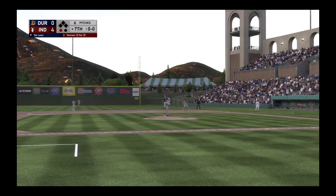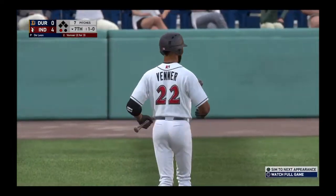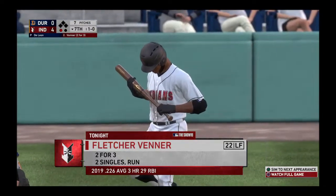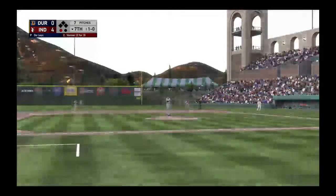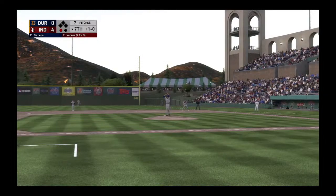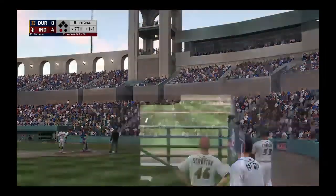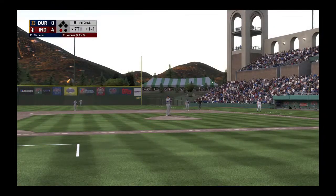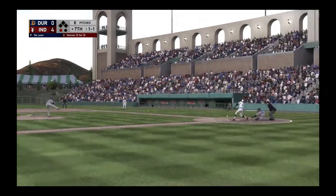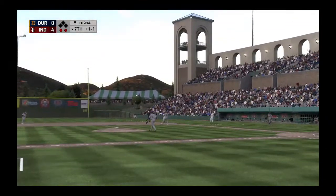In now, Fletcher Venner. As he'll watch a slider that stays inside for ball 1. So far, 2 for 3 in this one. The 1-1. Goes down and gets it as this is bounced to short. And there's out number 2.